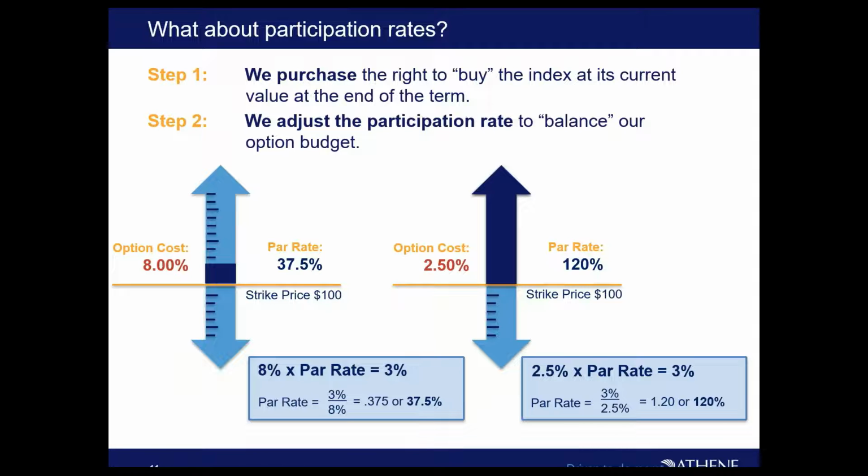So there are two graphics on the slide here, and without getting too specific, the reason there are two graphics is to illustrate the difference between a traditional index with higher volatility and a volatility controlled index. So volatility is one of the key determinants of option pricing, and generally speaking, higher volatility means higher option costs. So if you have an index that has a lower volatility target via a vol control mechanism, then it may have significantly lower option costs, which is going to impact the participation rates that you can offer.